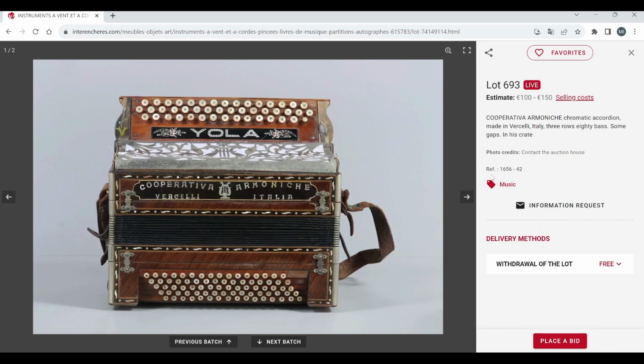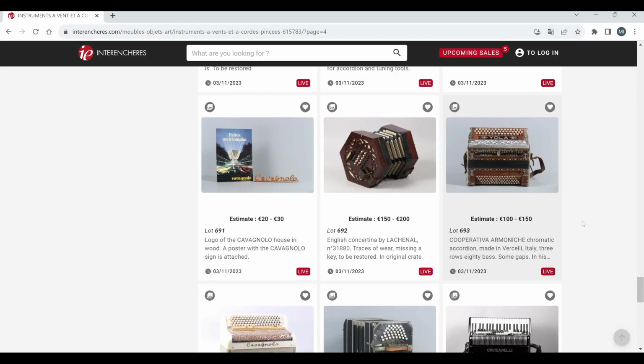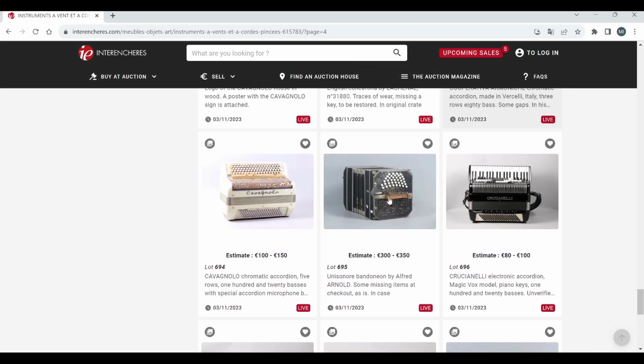Cooperativa Armaniche chromatic accordion. Yeah, it's quite an interesting one. I know very little about accordions, I'll be quite honest. And I'm kind of okay with that. But if I see one which is really nice, then I'll definitely have a look at it.